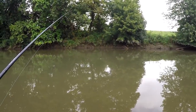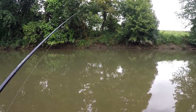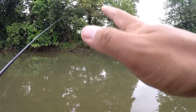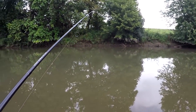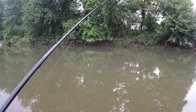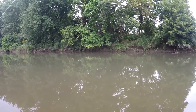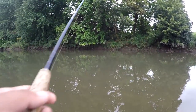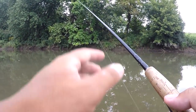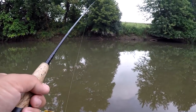I don't know how to pinpoint it exactly, but there's something really odd about this particular stretch of this creek. So I kind of switched back to the tanago and I decided to do a little bit more micro fishing while I observe this particular area.